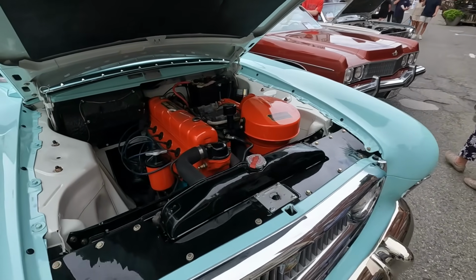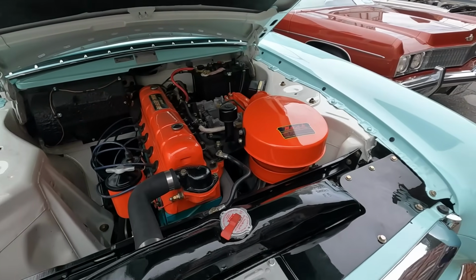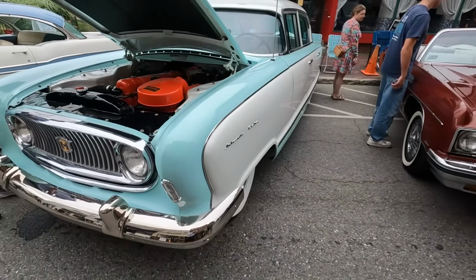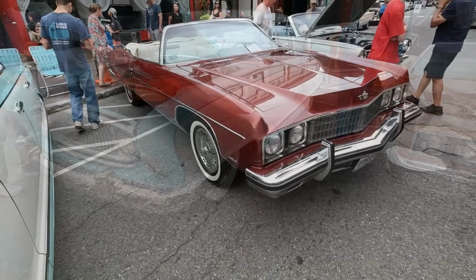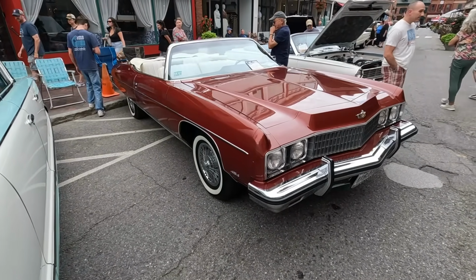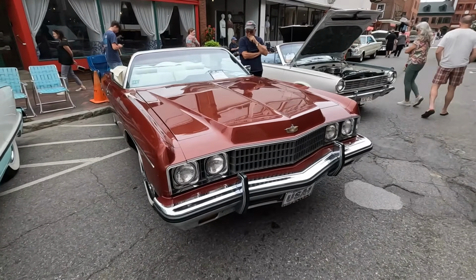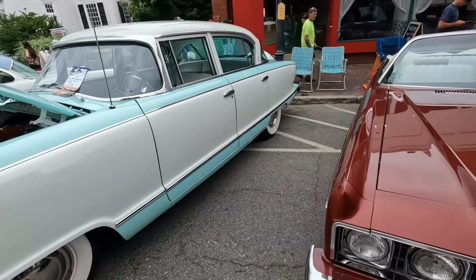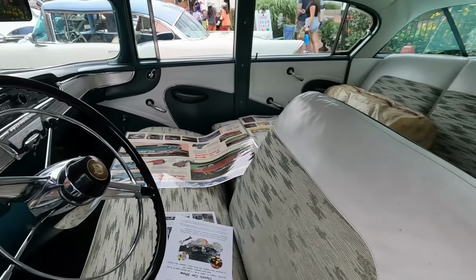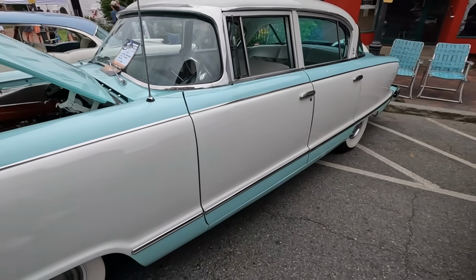There he is. Nope. Both doing the same thing. Boy, you don't see these around. I know. It reminds me of a Hudson Hornet. 1955. Yep. Boy, they were really ahead of their time. Oh, yeah. Lay down seats inside, too. You can sleep. Oh, look at that.